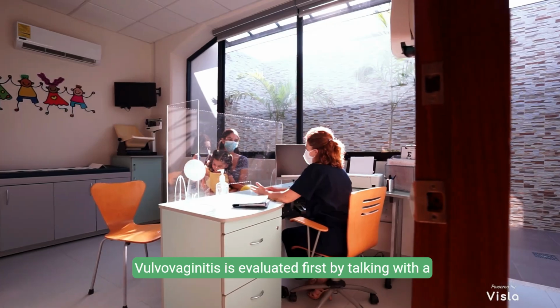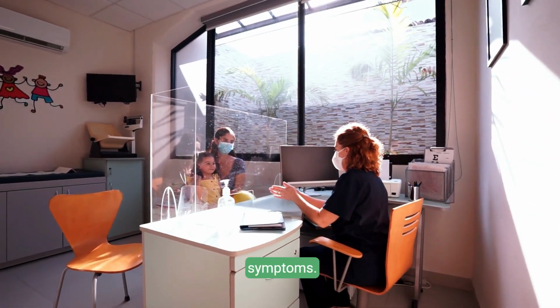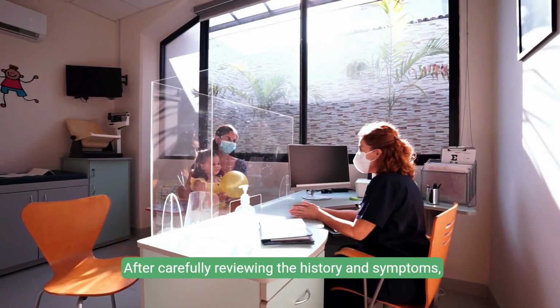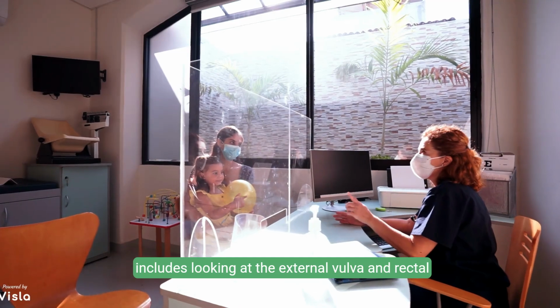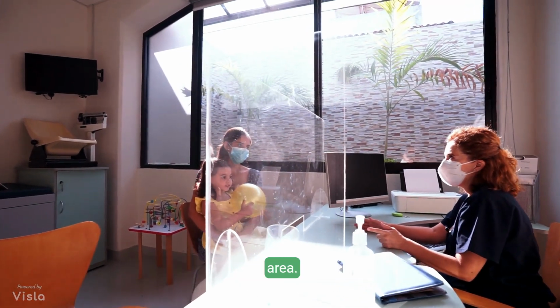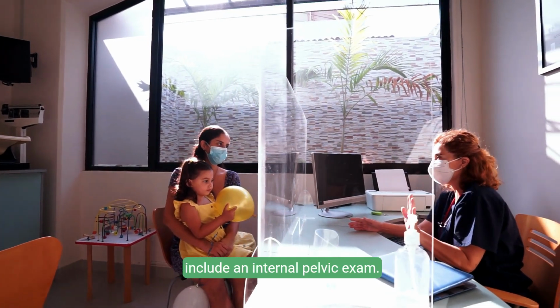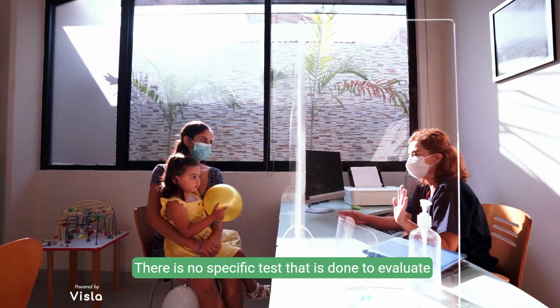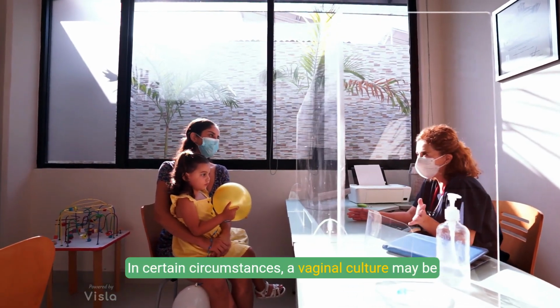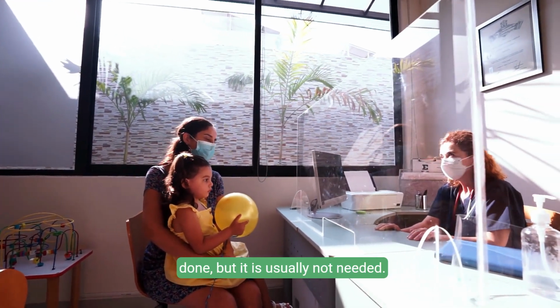How is pediatric vulvovaginitis diagnosed? Vulvovaginitis is evaluated first by talking with a doctor about your child-teen's health history and symptoms. After carefully reviewing the history and symptoms, the doctor will perform a physical exam, which includes looking at the external vulva and rectal area. This examination is not painful and does not include an internal pelvic exam. There is no specific test that is done to evaluate this condition. In certain circumstances, a vaginal culture may be done, but it is usually not needed.